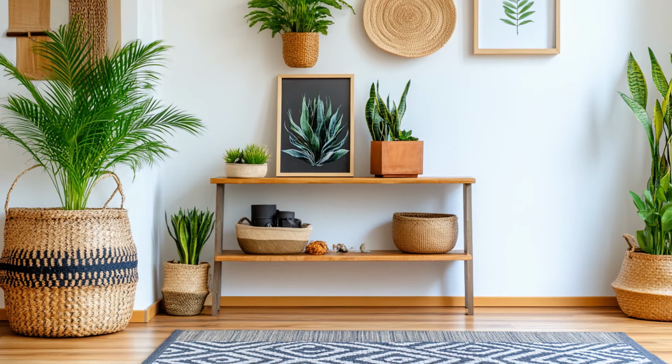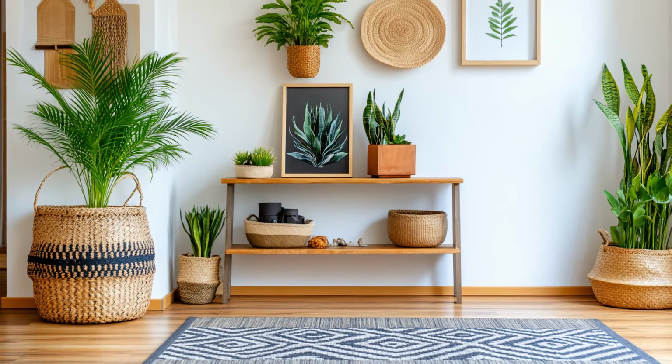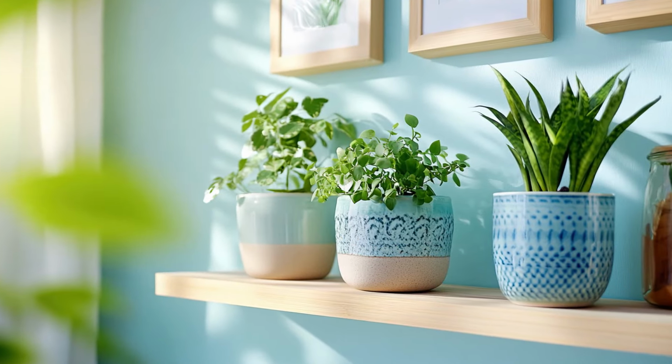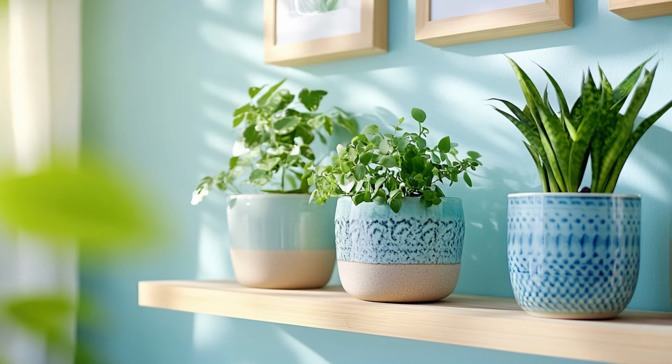You can find affordable floating shelves at most home improvement stores, and they're often easy to install. If you're on a tight budget, consider DIY options. Using reclaimed wood, for instance, can give you a rustic yet chic look.